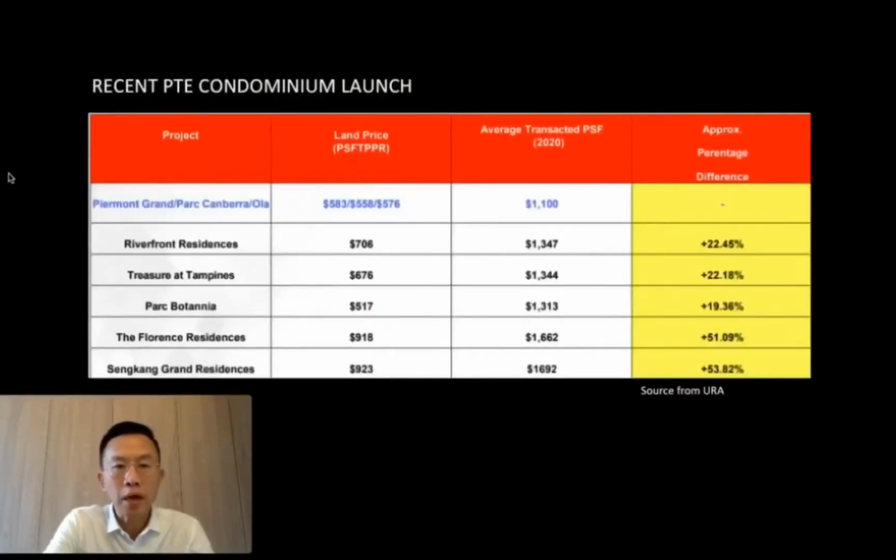Okay, let's compare the private condominium launches recently. The Riverfront Residences at 1347 per square foot. Park Botania, which launched about 2 years ago, is 1313 per square foot. Florence Residences launched at 1662 per square foot on average, and Sengkang Grand Residences above the Buangkok MRT station, an integrated project, at close to 1007 per square foot.